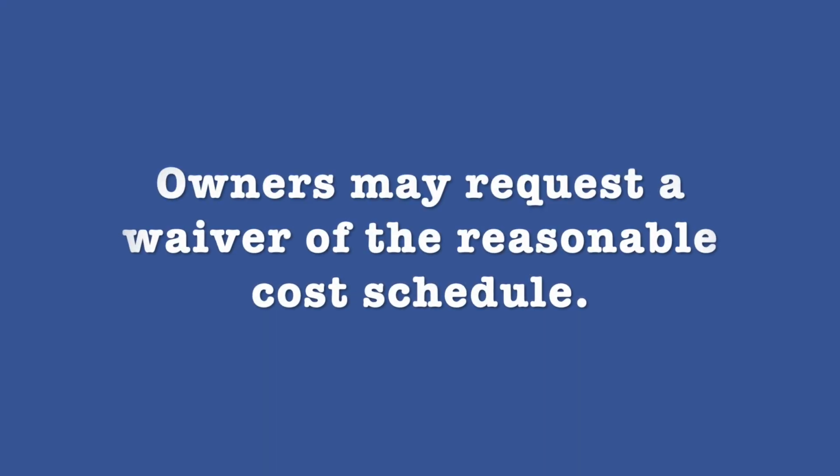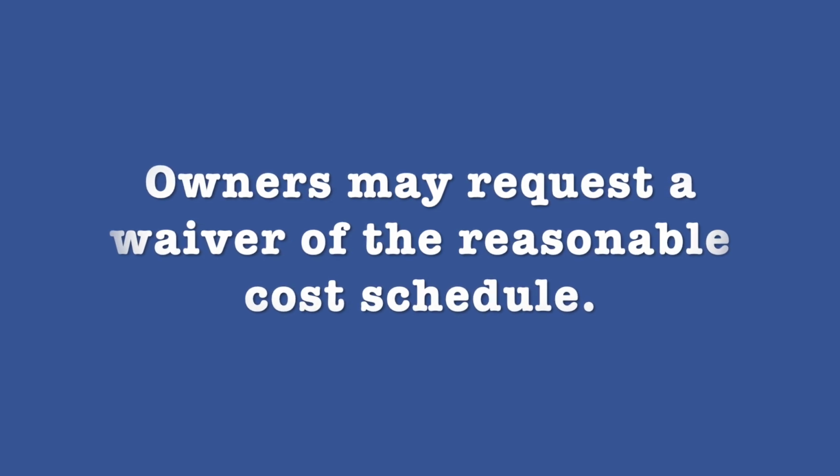Now, these increases are subject to what's called a reasonable cost schedule. Typically, the costs need to be within what the DHCR considers reasonable, and if not, the DHCR will just completely disregard any costs that exceed what they deem reasonable. You can ask for a waiver. It typically requires a letter from a licensed engineer or architect, and they need to certify that the costs were reasonable under the circumstances.